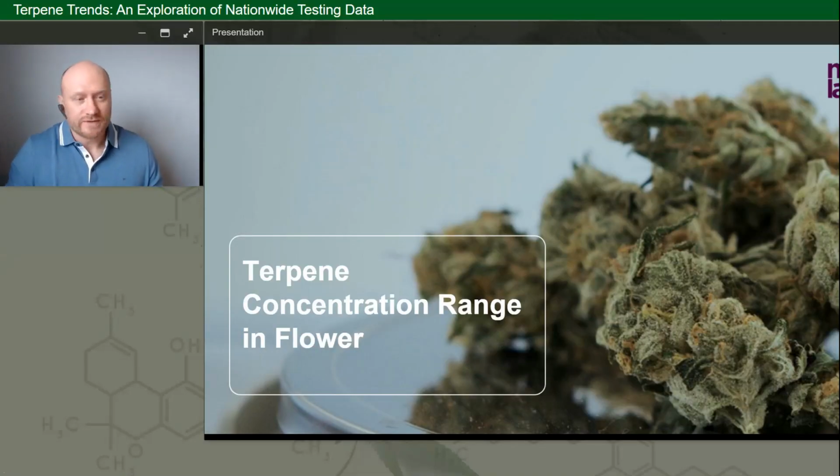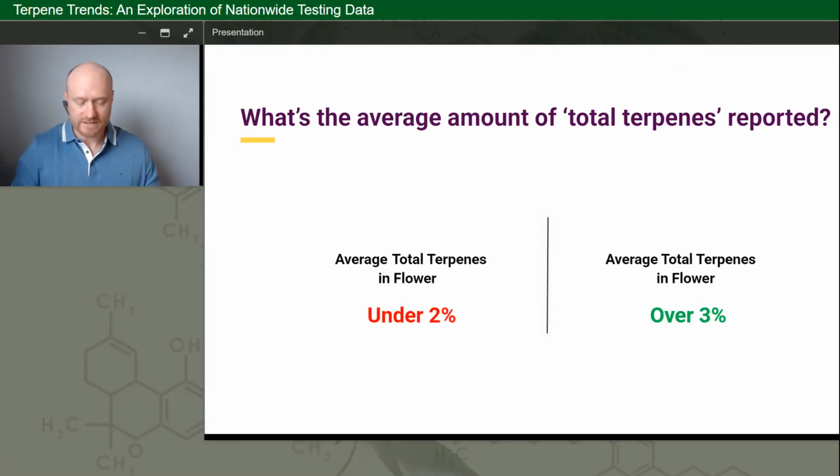Terpene concentration range in flower. I was curious, what is total terpenes? How much is the average? What do we see on average in terms of total terpenes as part of the plants? I thought that maybe around 2% of the average cannabis flower is terpenes. Others who I asked said that they believe it's somewhere over 3%, possibly 4%. And with this data, we can answer this question.